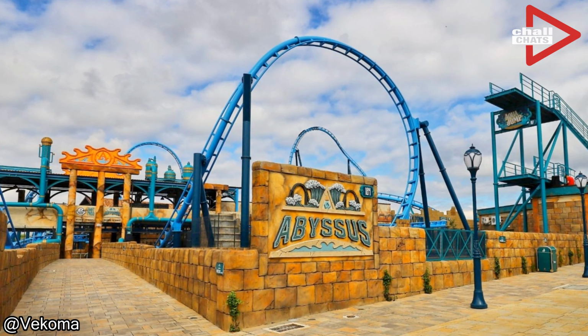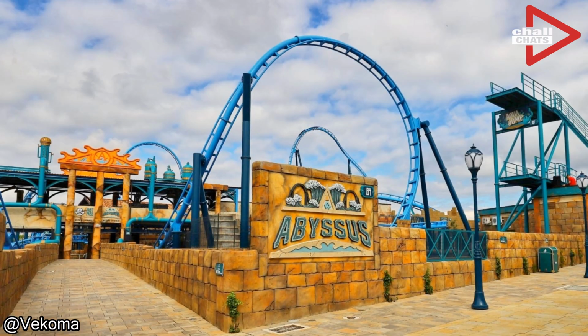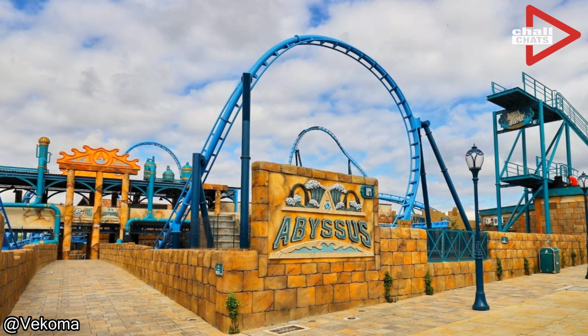With the park's existing lineup and unique setting, we believe it could be the perfect next chapter in the story of Djurs Sommerland.